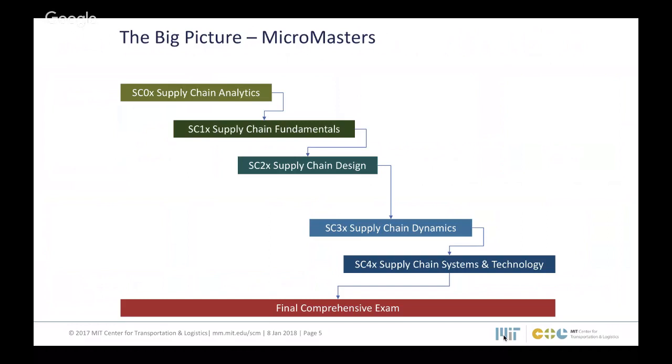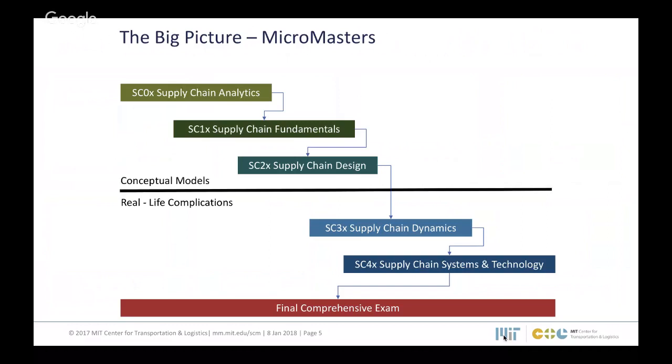So the big picture, as I mentioned, we encourage you to take the 5 courses in order. That means starting with Supply Chain Analytics, moving to Supply Chain Fundamentals, then Supply Chain Design, and finally the 2 more qualitative courses, which are Supply Chain Dynamics and Supply Chain Systems and Technology. The first 3 courses are more quantitative, and we cover here the basic analytics tools that you are going to use in all of our courses.